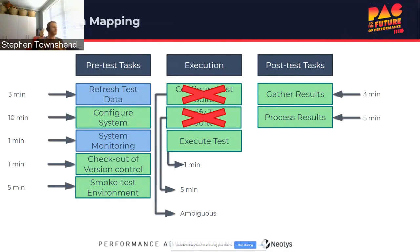Doesn't seem like much, but this is for every performance test execution. So that could be every day, multiple times a day. It certainly starts to add up. But like I said, it's not just about the elapsed time. It's about freeing yourself up to do more valuable work, not having to focus on those frustrating mechanical tasks which burn you out. But there's a huge opportunity here to enable other people to run performance tests.